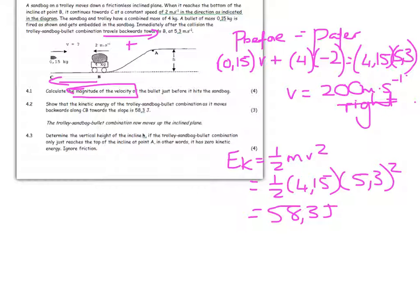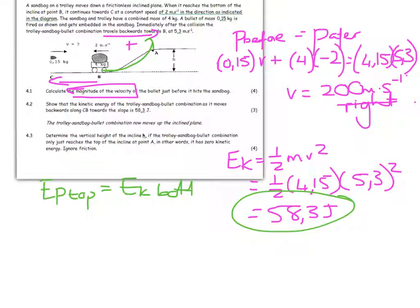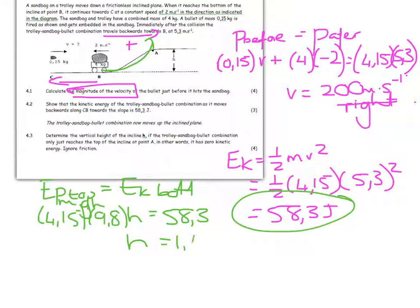And then determine the vertical height of the incline if the trolley now goes exactly to the top, up to A. So in other words, this kinetic energy must all become potential energy. So we can say that the potential energy at the top is equal to the kinetic energy at the bottom, and therefore 4,15 times 9,8 times the height, that was your mgh, is equal to the kinetic energy, 58,3, which I've just calculated, and my height is 1,43 meters.